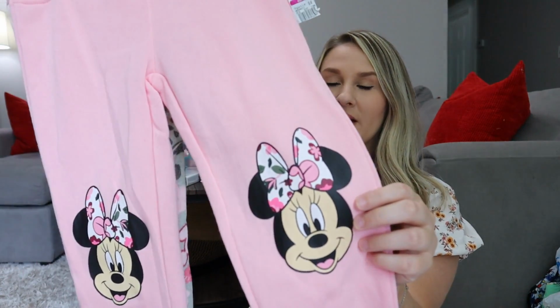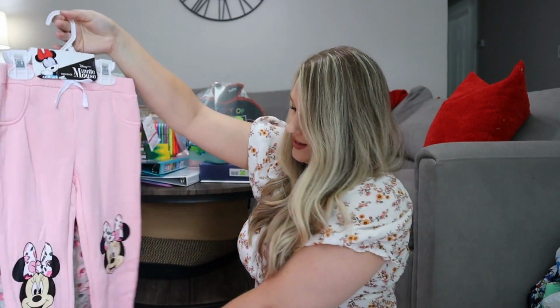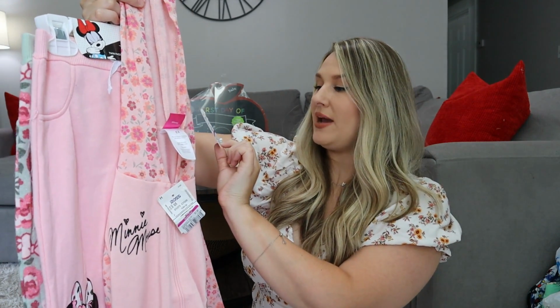The Minnie Mouses on the knees match the hoodie, and it also has this pair as well. So it's a whole little set. This hoodie was $8 and the 2-pack of pants was $9. So now I'm going to show y'all what I got for my preschooler, my pre-K-er.